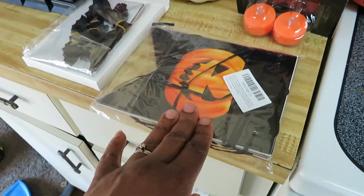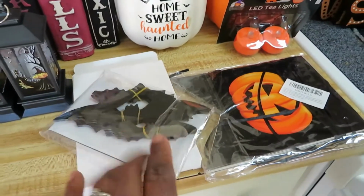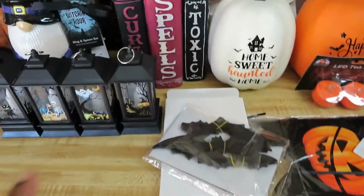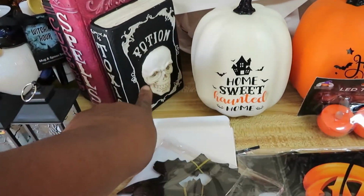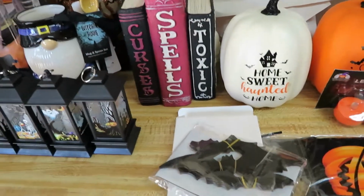And these over here are from Amazon. This is a garland that I got to hang up as well. And these are my amazing bats. I know people say these things take forever, but that's why you have kids to help you out. I picked up this book as well from Amazon. It lights up, but I gotta get some batteries before I even do this. It says Curse, Spell, and Toxic.